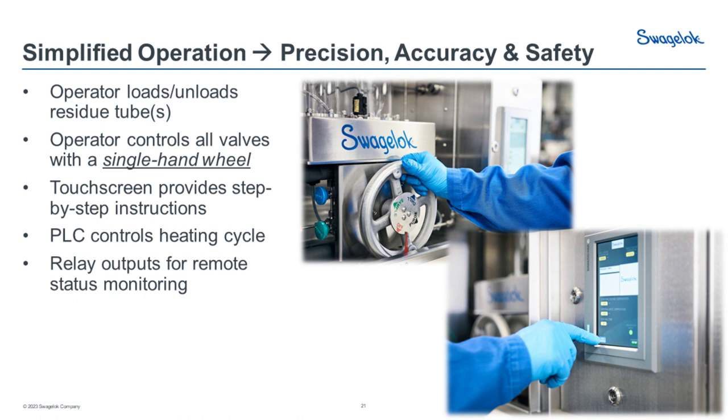So really what we end up with is an operation that is really consistent because we're filling those things consistently. We've got consistent fill levels. We've got consistent heating cycles. So we've really simplified the controls here.